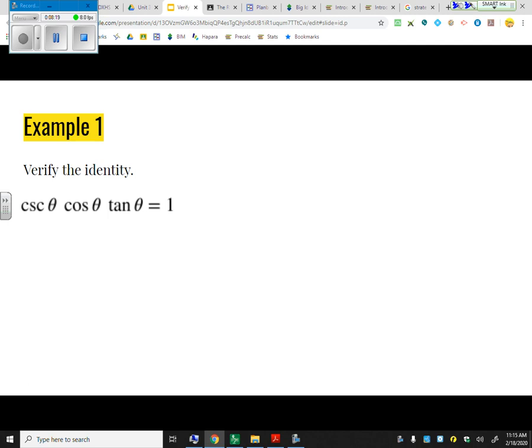So, this is one where I like that very first strategy of changing everything to sine and cosine. I think it's going to be a lot easier to see everything cancel. So, how can I rewrite cosecant in terms of sine and cosine? 1 over sine. How can I rewrite cosine in terms of sine and cosine? Cosine. Trick question. You might put it over 1 because it looks like I'm dealing with some fractions here. And then tangent in terms of sine and cosine.